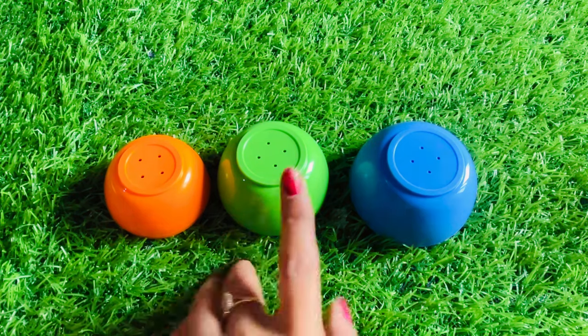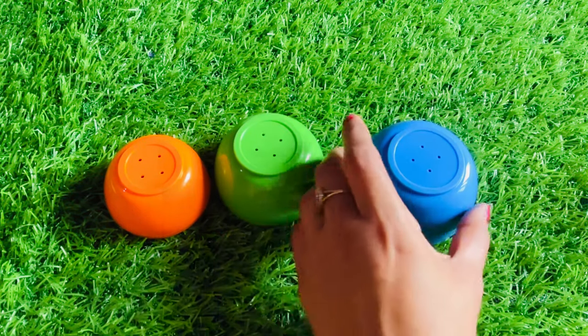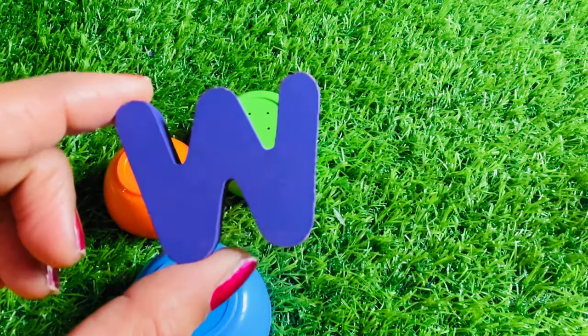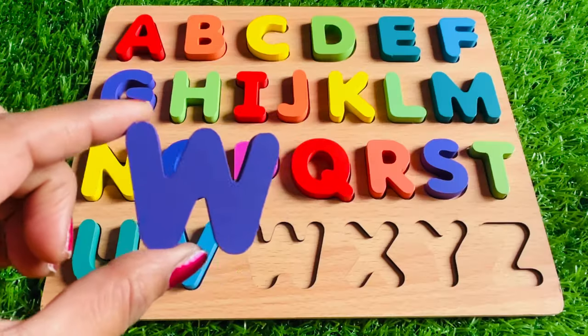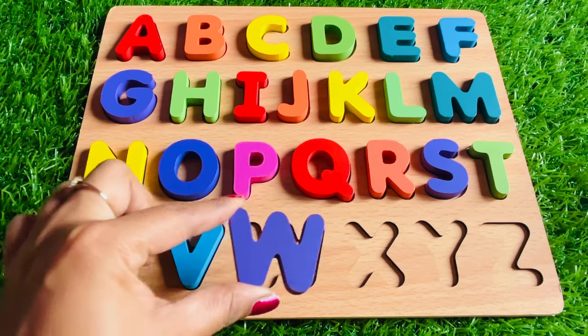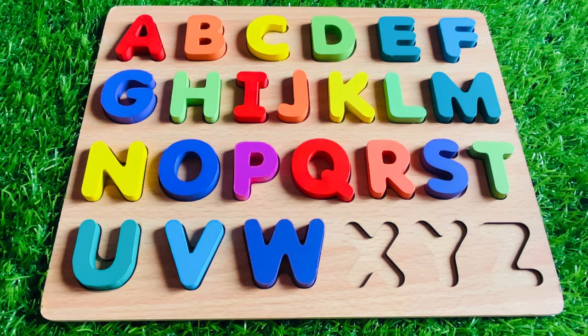Let's see under the blue and large cup. Oh, we got our next letter. It's a W. W for watermelon. So last part in W, right here.